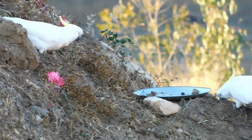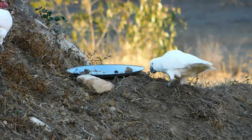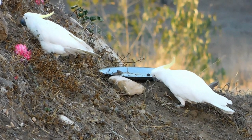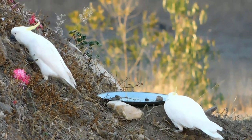They got a really noisy call, the white cockatoos. It's like a screechy squawk. Get a few of them together and they make a heap of noise. That is just so good to see them all together like that in the wild. Excellent. Really, really good.